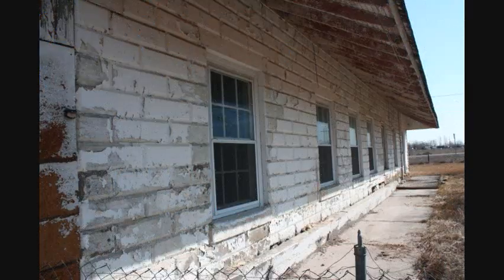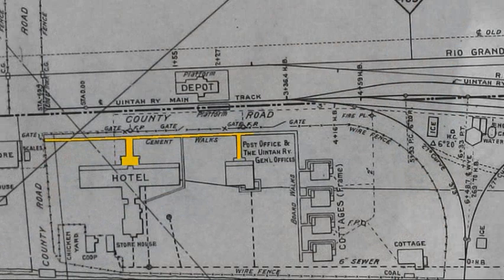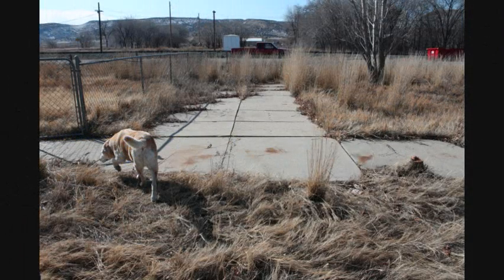The concrete blocks are mostly intact, the outside bench is gone. The original sidewalks are still in place. I am standing where the hotel lobby would be.